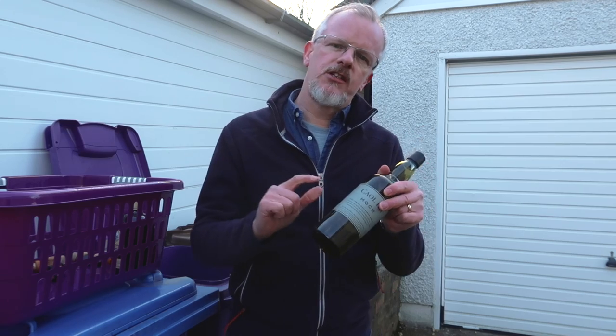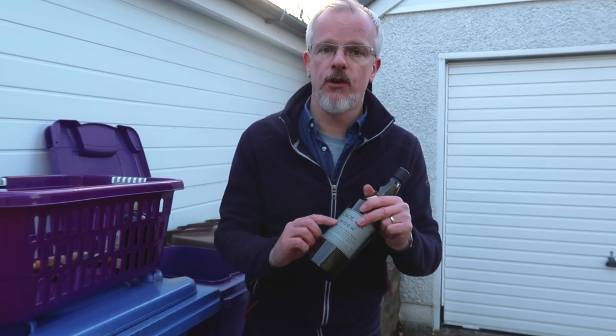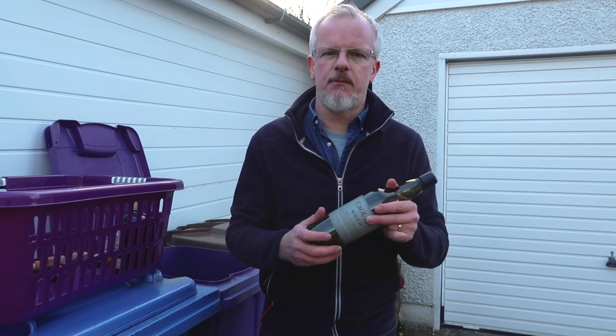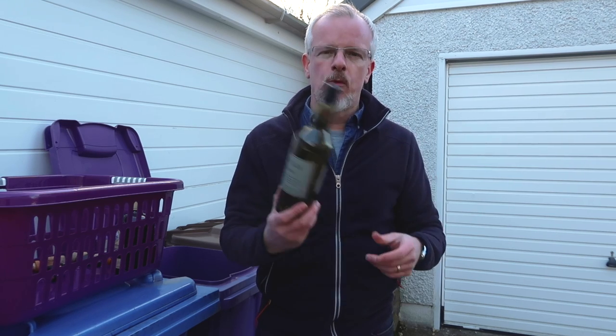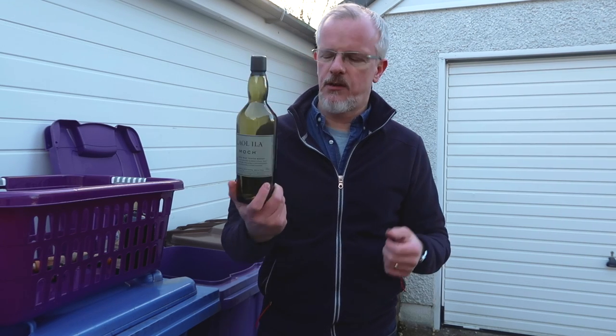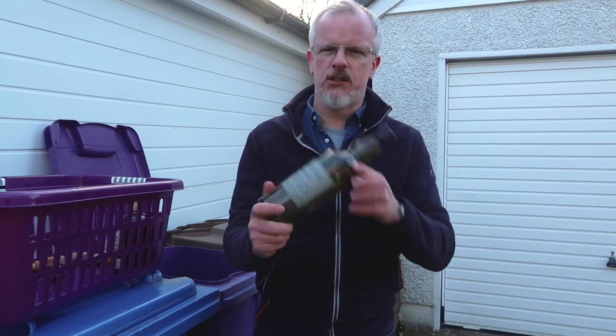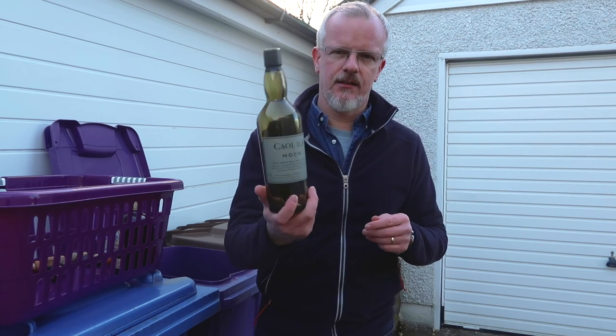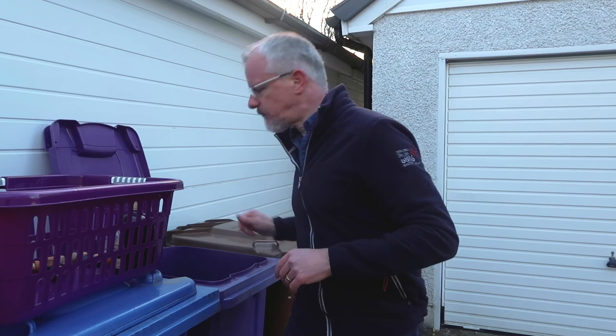I don't know what differentiates Moch, which is Gaelic for dawn apparently, to the standard 12-year-old. Clearly they're different as you sip them side by side. Has one got a bit less peat maybe, but then you try it on a different night and you think it's the other way around. It's different enough from the 12 to have a valid existence, but I wish there was a wee bit more information on the bottle to tell us what was in this. Still, decent stuff, 8 out of 10.